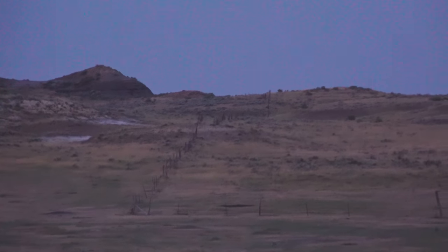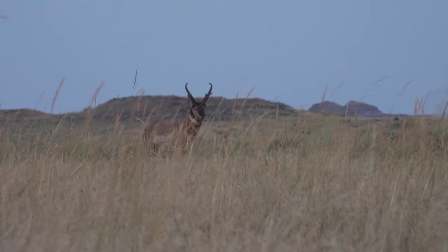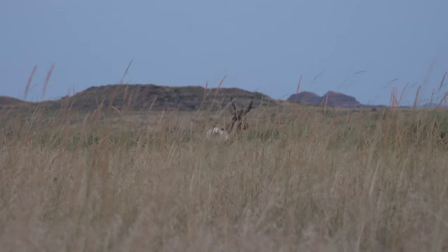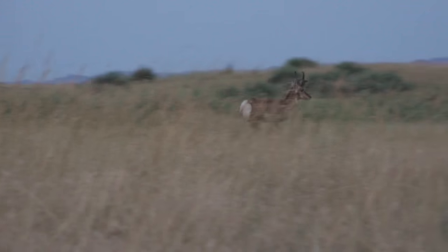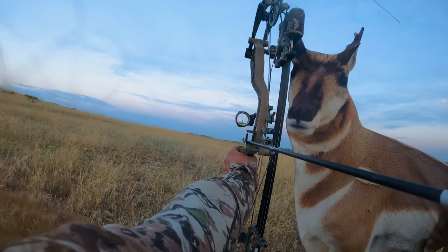I know it's somewhere low. Ted thinks it's center mass and low. Yeah, that's what I think too. But I don't know how hard he's hit exactly. So it might be one of these deals where we have to follow it up in the morning, or we can find him in the morning. It's not good. I'm not pleased with it, I will say that. Pretty bummed. We're just gonna have to get up early and be at it as soon as we can.